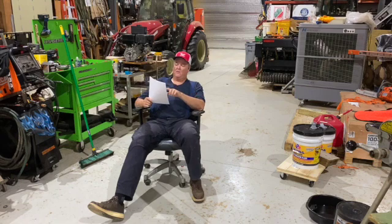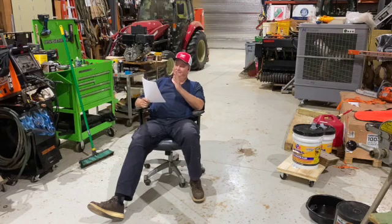The PTO horsepower of the Yanmar is 52 horsepower. Not enough horsepower difference there for $30,000, even with the 4 horsepower that you lose.